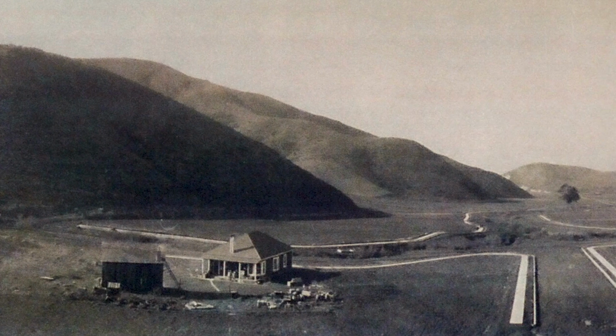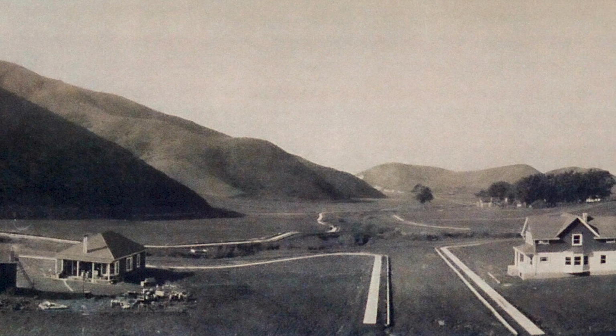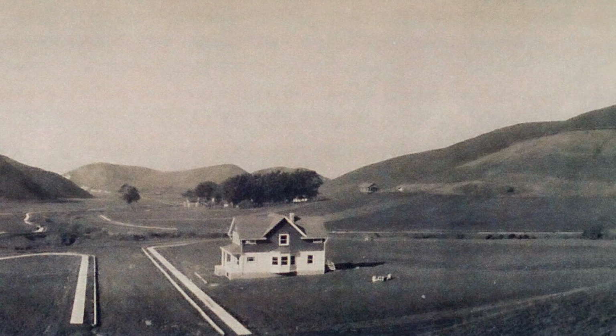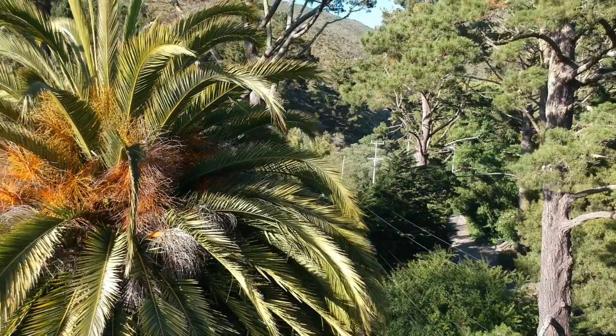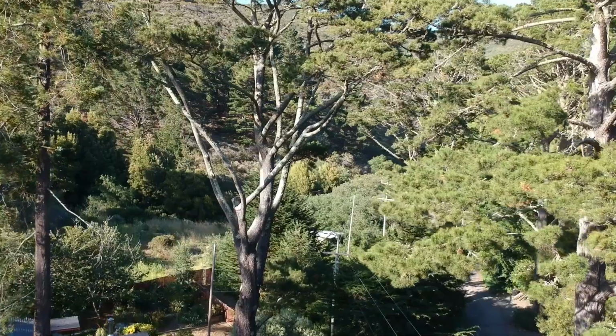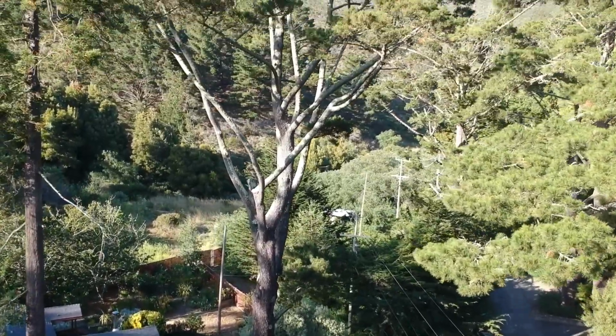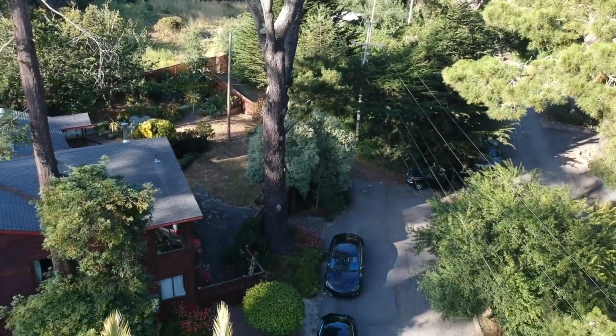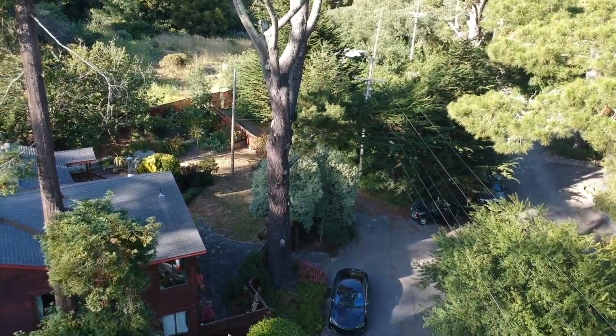In the 1920s, there were almost no trees in the valley, and the early people building homes began to plant the place with trees. Now the entire valley is filled with trees, and the last tree to be planted at the far end of the valley is this huge Monterey pine that is right next to our home.